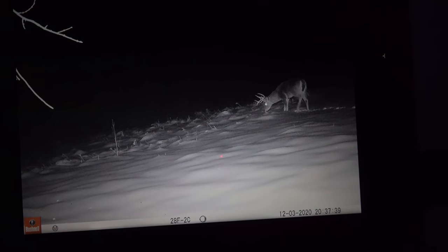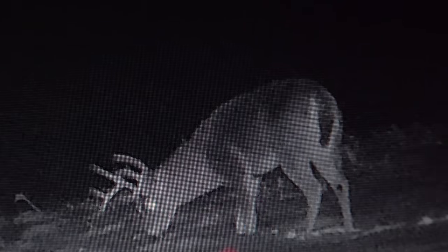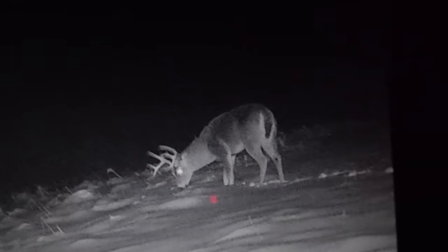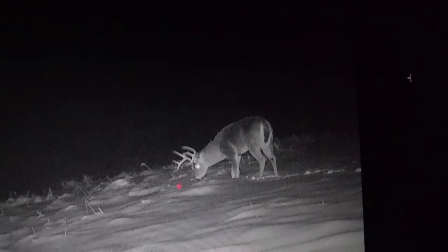Holy crap, guys. That's Big Brow. That is Big Brow. That's a different buck. That's the second biggest buck on the road. We have the two biggest bucks on the road in our back pocket. Unreal.